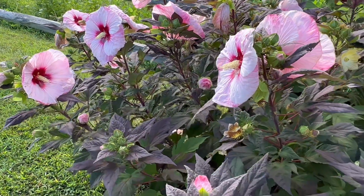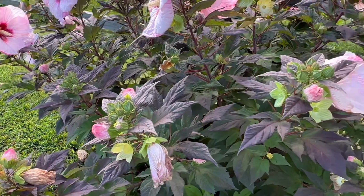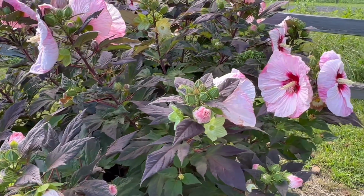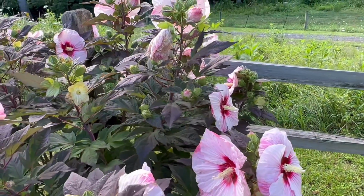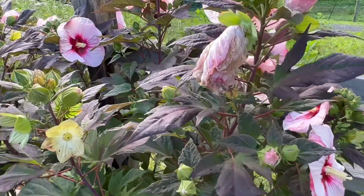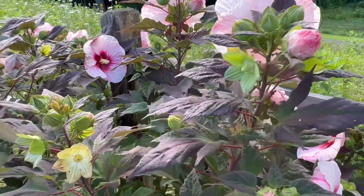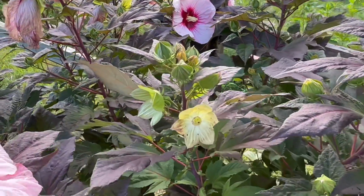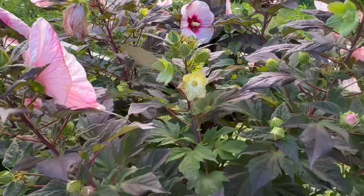So I didn't get any footage, but I just came out to survey in case there was any damage. This is a couple days later, actually. But I came right out to survey everything after the storm was done. No damage whatsoever to these perennial hibiscus. So I told you how tough they are, and I'm just so pleased. And let's take off this bloom and pitch it. But it took a licking and it kept on ticking, as they say.